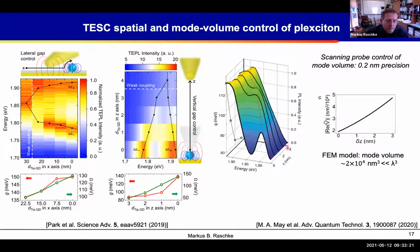In collaboration with Matt Pelton, we have done theory and modeling of the associated mode volume, which is essentially a disc-shaped object right between the tip and the quantum dot, and we arrive at values on the order of 10 to the 4 cubic nanometers. Compared to the generally 10 to the 9 cubic nanometers you get for the far field, this is what this nanoscopic mode volume looks like.